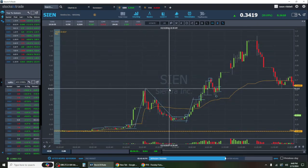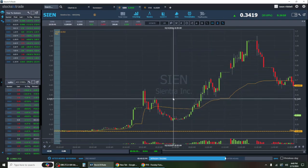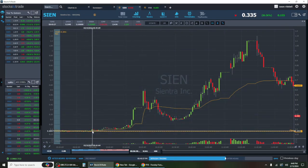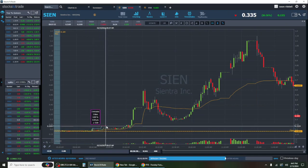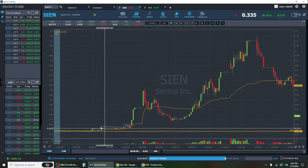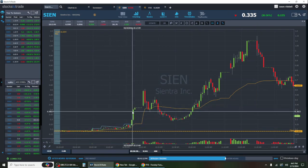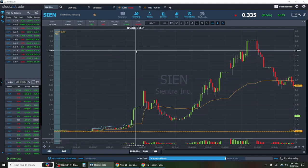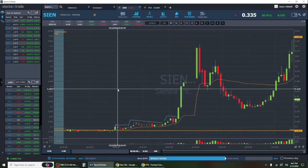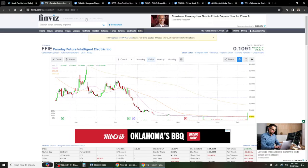Now we go back to SIEN. And okay, yeah, this move looks good, right? But it's tricky. This is what worked and worked easily. So you're going to have to take these earlier ones a little bit smaller to start. But then once they keep working, a little bit more size, a little bit more size. And then when you get the big parabolic move, you're looking to start scaling out. Okay, all right. So my main focus tomorrow is early. I like to trade early and then log off anyways. That's kind of what I always do, because I hate to make money and then give it back. I don't know about y'all.